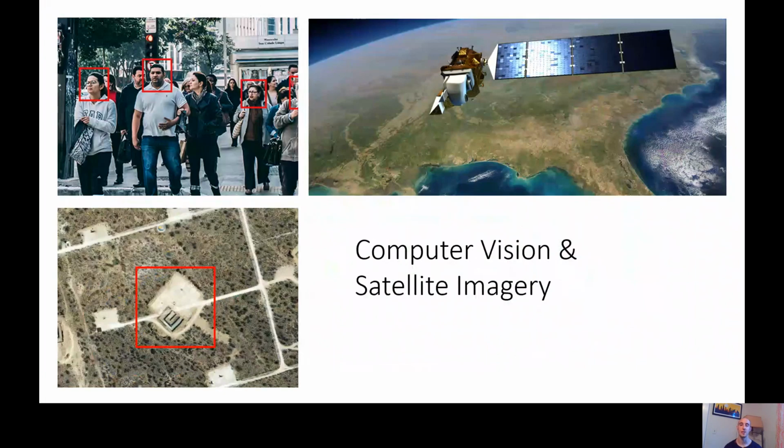And so what we are really interested in doing, and what we've started to put our efforts towards, is generating the next set of deep learning algorithms to detect change. And these are based on computer vision models.